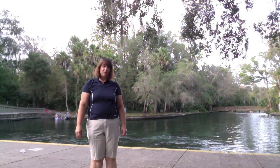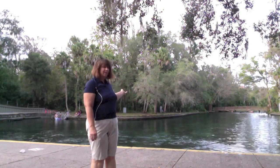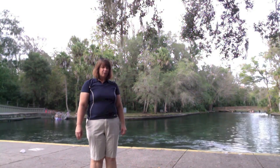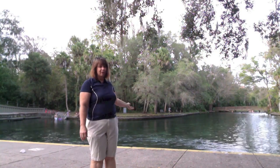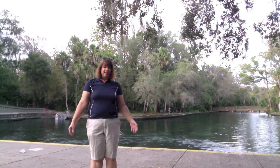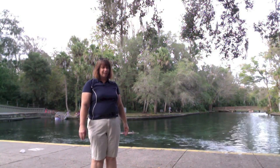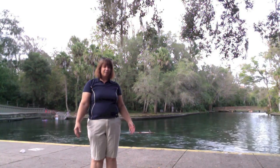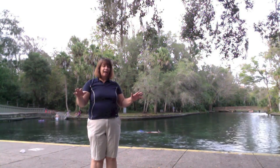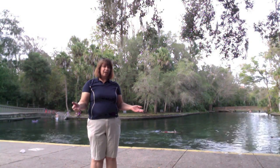Talk a little bit about water conservation and why it's so important for our natural resources. Wekiva Springs is a second magnitude spring, and you can see that it's a very large permanent pool area here. The water that comes through the spring and out to feed the Wekiva River and ultimately the St. Johns River is water that has accumulated on the land and percolated through, along with some of the pollutants and things that we put on our yards.